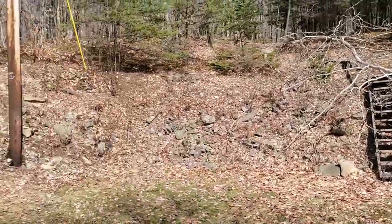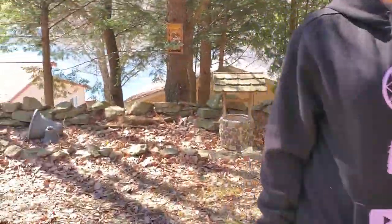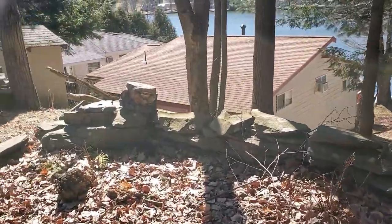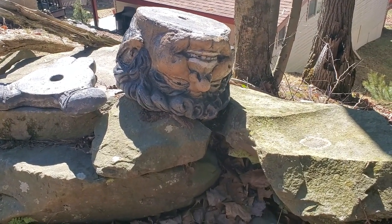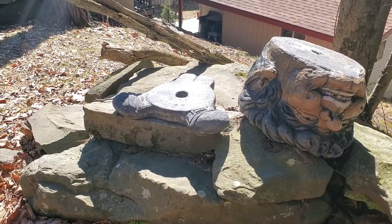Guys, I just saw an upside down troll head. Like I said, we find some weird things, but look at it. It's an upside down troll head. That is a bit creepy. Oh, look, there's his feet. There's his feet.